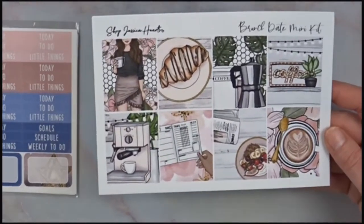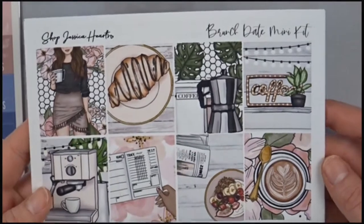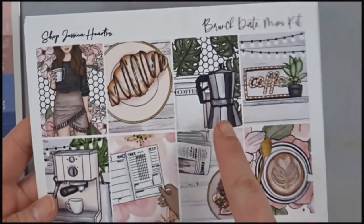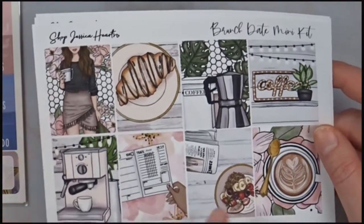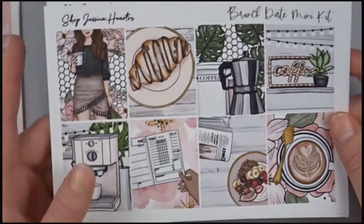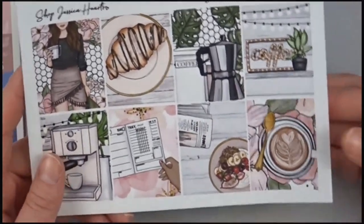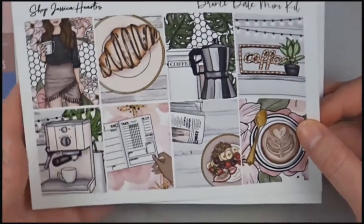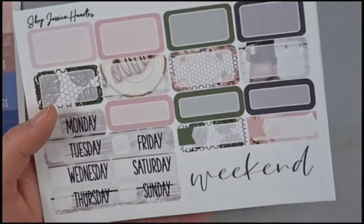So here's the brunch mini kit. Let me see if I can zoom in a bit more so you can see all the details. So, my espresso maker is nothing fancy like this one. It goes on top of my stove. My Keurig is like that, but yes. So coffee, I love coffee, and I wish I could do that with my coffee, but you guys know I can't. But anyways, very cute.